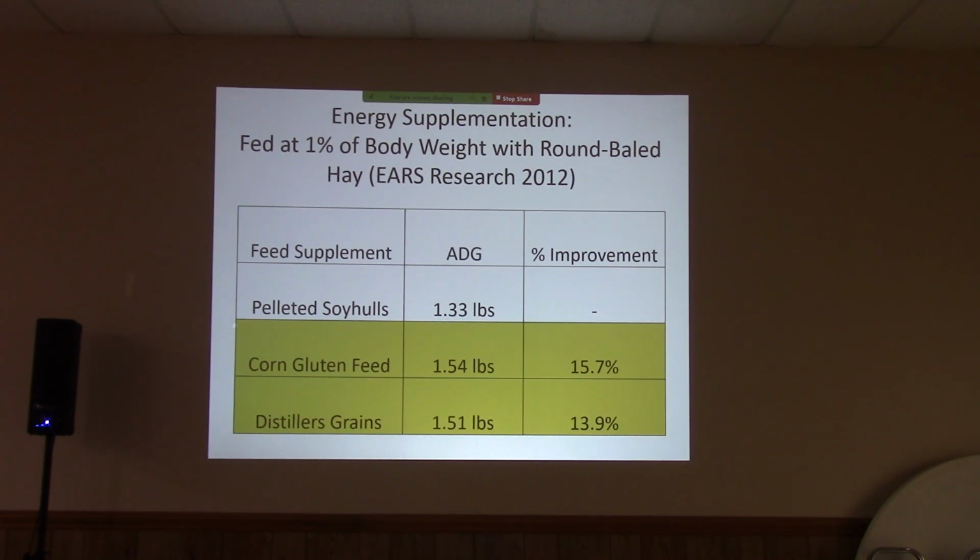Yes? Do peanut hulls fall into that same category? Peanut hulls are the exact same thing. Peanut hulls are even worse than soy hulls. They are high in lignin. Now, I can grind peanut hulls, and I can put them in a high-grain diet, and I only need to have about 5% of them in the diet, and that's the same thing as having 15% hay in there, which gives me a lot more room for grain. So the peanut hulls are just fine. They are just fiber.